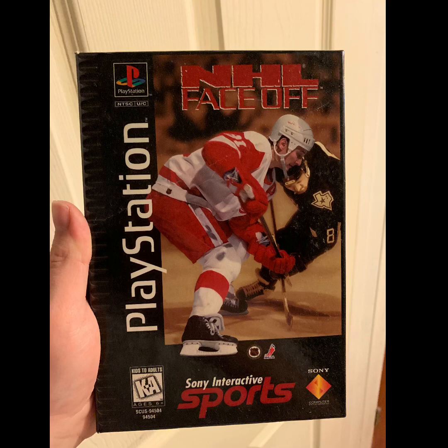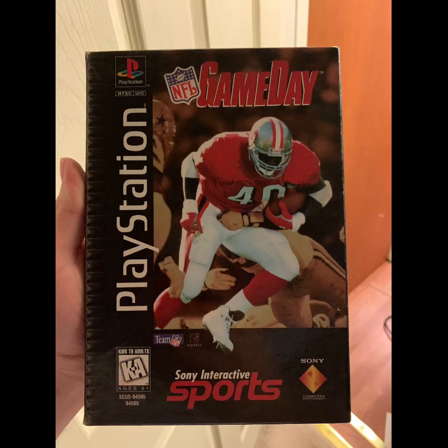Which, this is the long box. Not bad for a long box. It's actually in really good shape, which makes me very happy. This next one, NFL Game Day, also $1 for PS1. It's a long box.